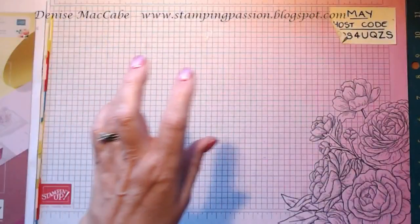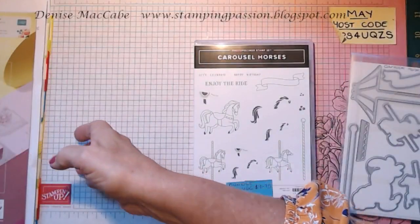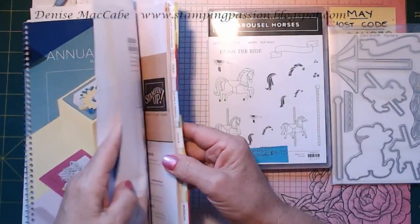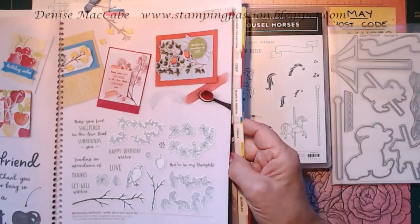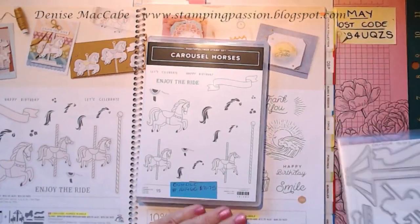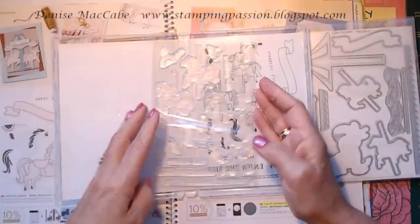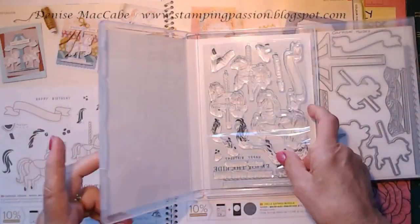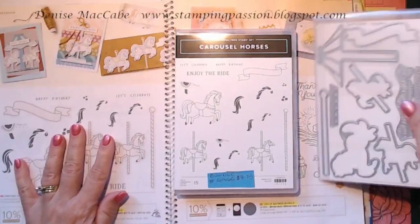I'll show you a few other things I got. Actually, I'll get the catalogue as well. I got the carousel horses. Now, it's probably a funny one to get, considering I don't have grandchildren and I don't know a lot of little people. It's on page 16 in the catalogue. It's photopolymer. I think they're actually all going to go photopolymer in the long run, and I really like the photopolymer, as I've said. So you've got the horses, and then you've got the dies.